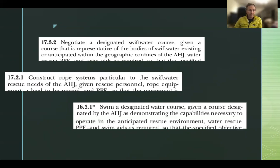Similarly, when we look at the rope systems, it says construct rope systems particular to the swiftwater rescue needs of the authority having jurisdiction. Again, very vague. And this is intentional because they don't want to place an undue burden on agencies that say, yeah, well, we need to be trained to respond to swiftwater incidents. But the truth of it is we really only have irrigation canals, and we don't have much topography. We have really flat land and irrigation canals, and we need to be able to respond to those. But we don't need to train to swim in class 4 whitewater, and we don't need to build high lines across gorges, because that just isn't what happens here. Okay, fine, that makes really good sense.